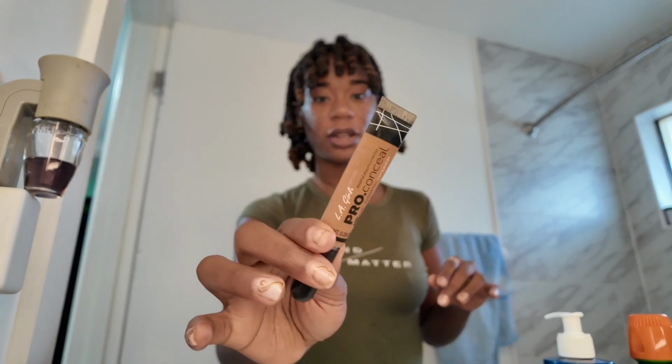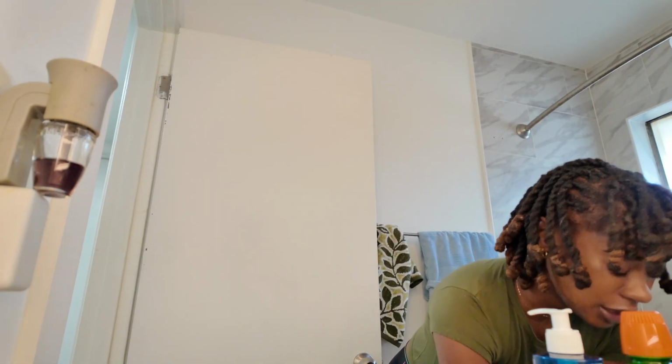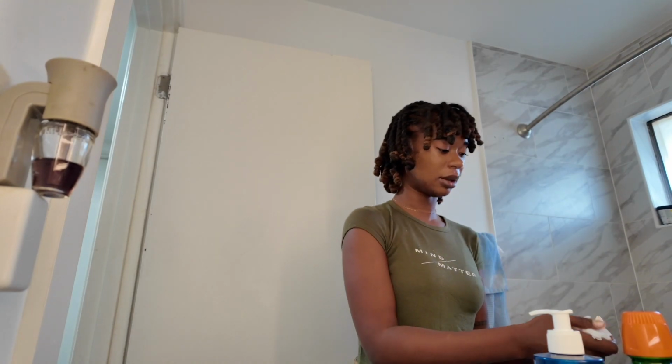First, I go in with a concealer. I've been using this same concealer since high school, and it conceals all of my hyperpigmentation. The bottom half of my face is concealed. I feel like I'm the only person to use beauty blenders. I feel like nobody uses them anymore. It's like the only thing that does my makeup the best that it should be.